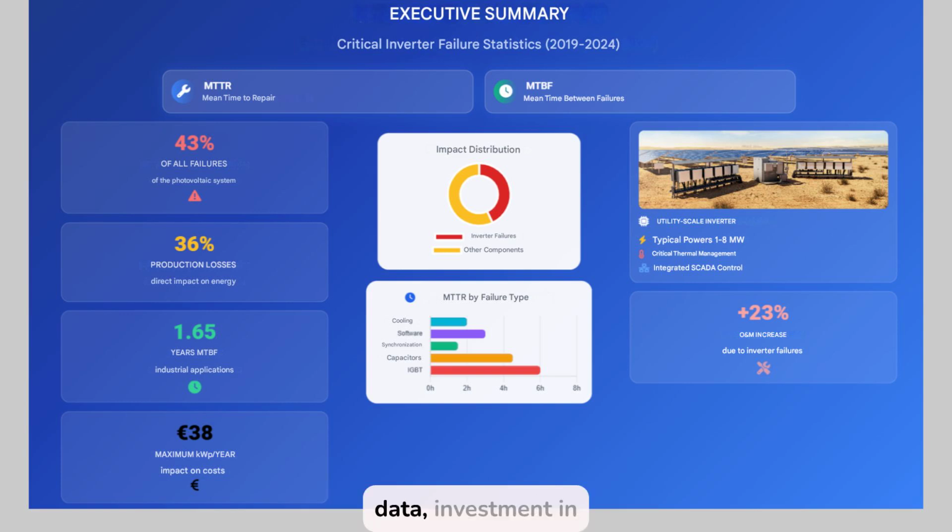Based on these data, investment in predictive diagnostic tools, advanced digitalization of the control system, and firmware and hardware updates to reduce the probability of failure is justified on a quantitative basis. This type of analysis also allows for renegotiating O&M contracts, establishing availability bonuses, and developing business models based on guaranteed availability. These figures show us a clear and compelling truth.